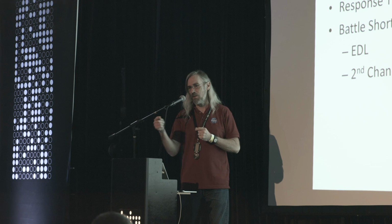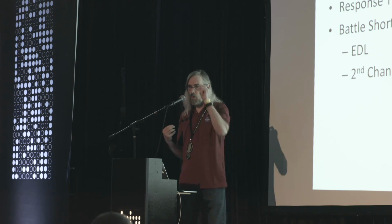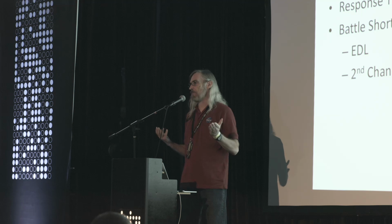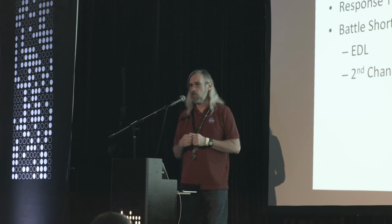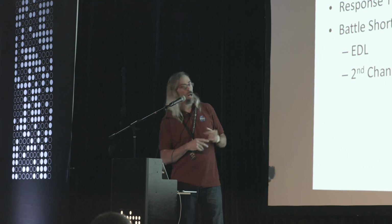We're trying to get in orbit around Jupiter. We don't want the maneuver, as we're trying to get in orbit around Jupiter, to stop midway. We want it to try and press on if it possibly can.